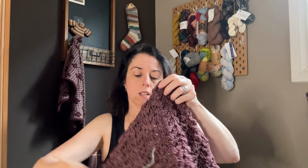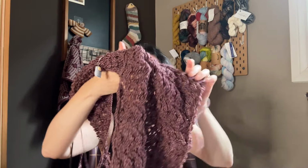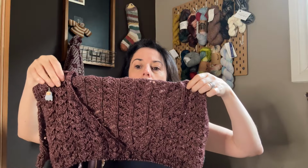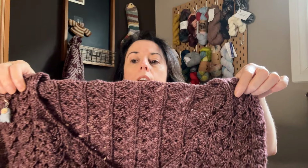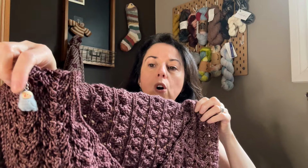Let me show you what I have so far. So this is how it's looking. Oh my, there we are. I just connected the front and the back. Sorry, the 2 fronts. And now I've got a few more rows to do, and I'm going to be connecting the whole thing. It's all over lace. And I've got my little owl there for fall.